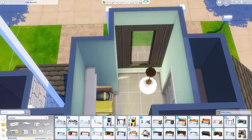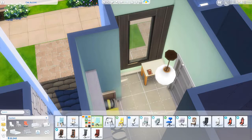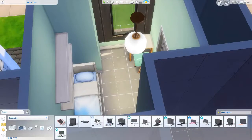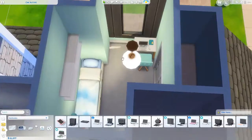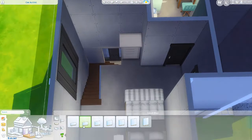As you can see, the main bedroom is kind of in a loft area, which is a little bit weird, but the tiny bedroom was too small to put in a full-size bed. So I don't know, I think it works out in the end. It's all been play tested. It all works really, really well.